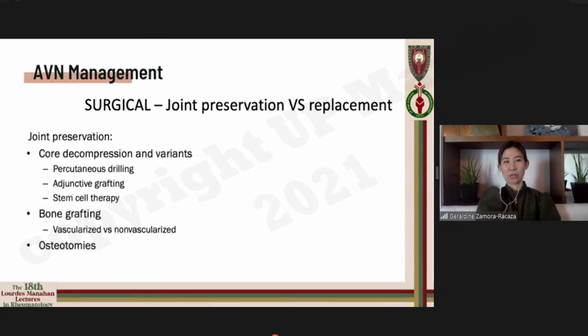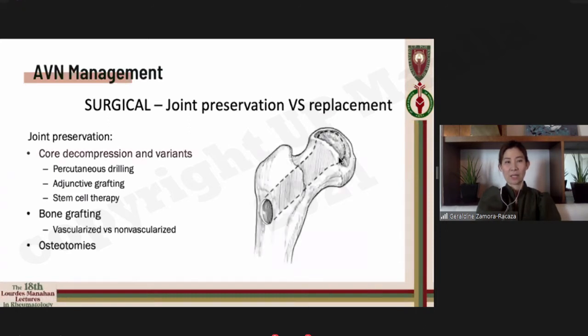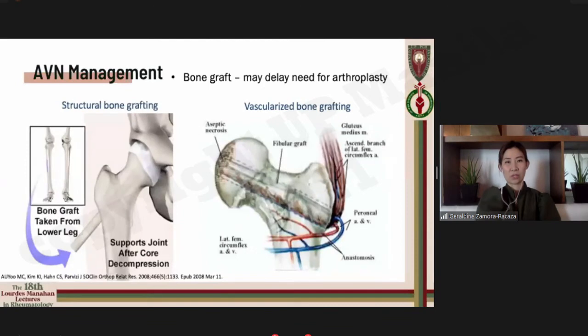So these could be joint preservations, such as core decompression and variance. So this is a figure or an illustration of that. Bone grafting can be vascularized or non-vascularized, and osteotomies may be done. So this is just a few slides on that. So this is just structural bone grafting, while vascularized bone grafting includes a pedicle, a vascular pedicle to attach to another blood supply to improve blood flow.